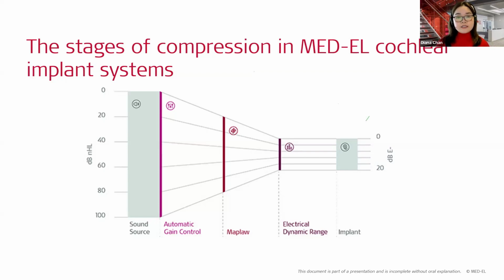Then last but not least, we have the electrical dynamic range, the thresholds and the MCL. This is actually what is set during a mapping session. We define this as the range between the thresholds, which is the THRs, or the highest undetectable stimulus level, and the MCLs, which is the maximum comfortable stimulus level. Now, for Med-L, the MCL is the most critical measured parameter for our system, particularly for loudness cues. We know that if you get the levels roughly right, it can result in good performance, but an accurate measure can lead to better performance. And thresholds, for us, it's perfectly fine to leave it locked at 8%. Next slide, please.